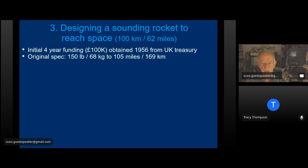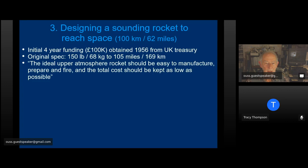And I shall read this bit out because it's quite important. The ideal upper atmosphere rocket should be easy to manufacture, prepare and fire, and the total cost should be kept as low as possible. And this had various implications in its performance, and I'll talk about those in a moment.